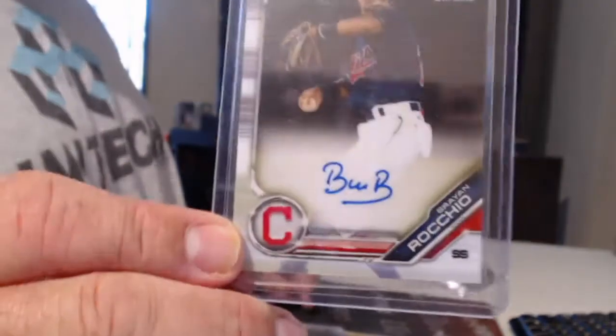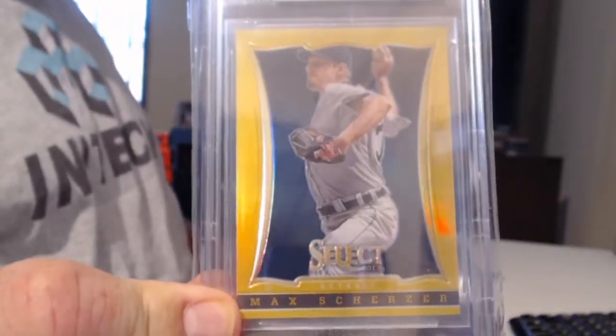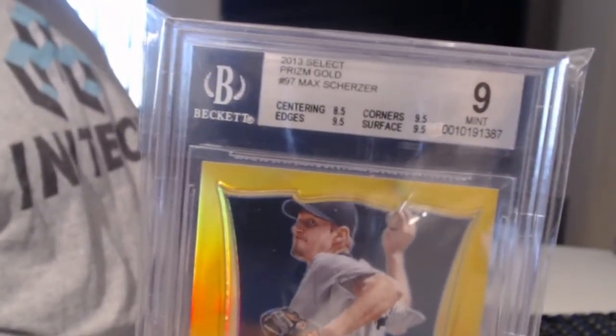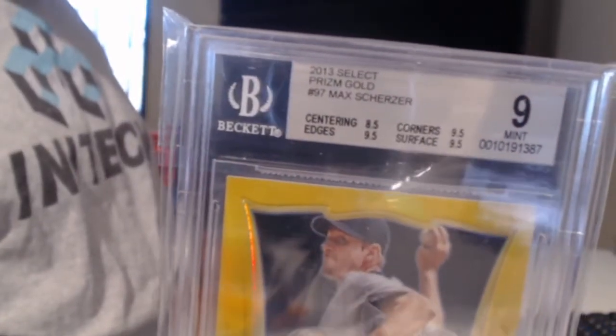Cleveland Indians, a first Bowman Chrome. Is it Indians or Indians? Bray and Rocchio. And we have a gold prism. 2013 Select. Back then it was numbered to 25 and not 10. Somebody thought they'd get it graded. Max Scherzer missed the 9.5 by a half point on centering.